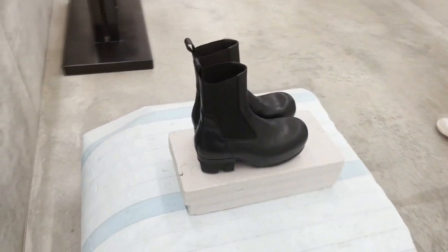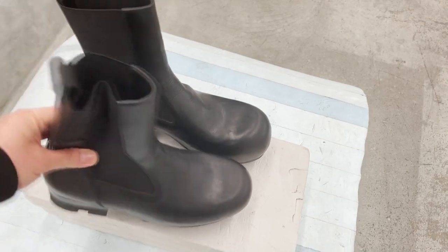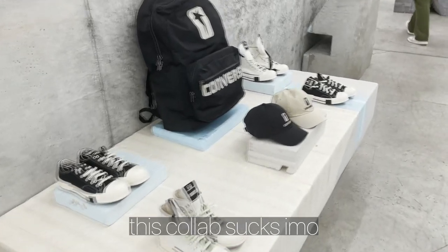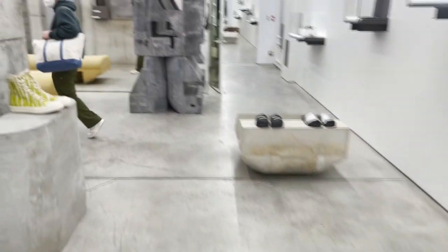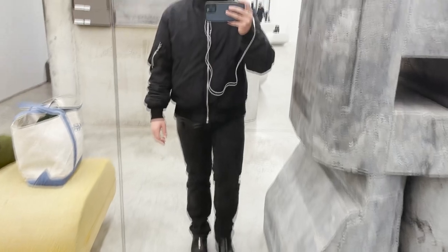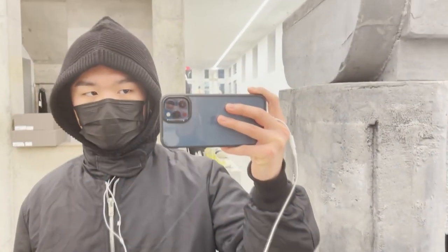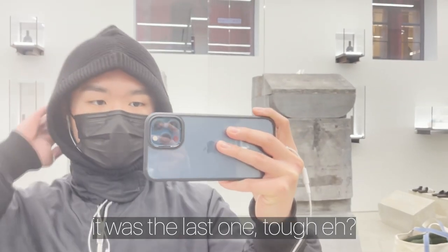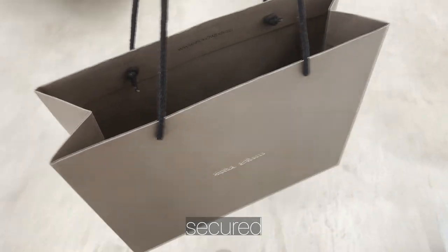I want these boots. These are fucking sick, yo. Had them put on hold. Tough, right? I had to secure that one time. It was the last one and I just fucked with it so heavy I had to buy.